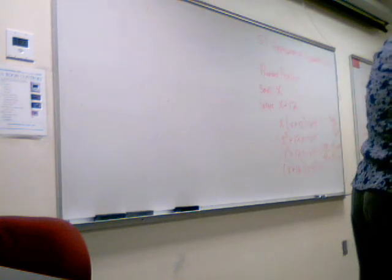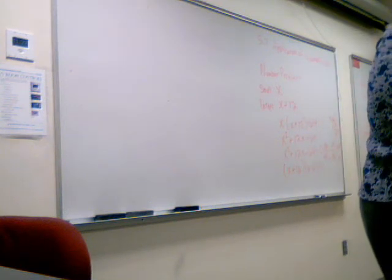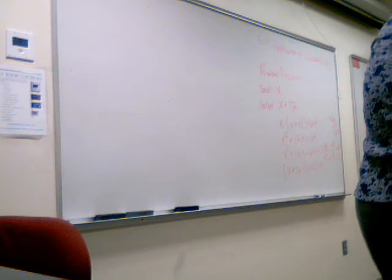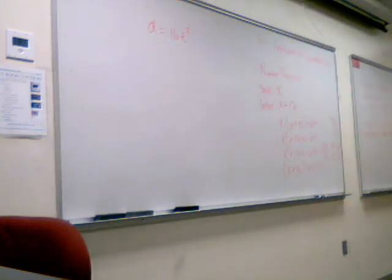Example 3 on page 326. This one says, in Earth's gravitational field, the distance d in feet that an object falls in t seconds after it's been released is given by this formula: d equals 16t squared. So all you really need to know is I'm giving you this formula. While at the top of the roller coaster, the rider's eyeglasses slide off his head and fall out of the cart. How long does it take the eyeglass to reach the ground 64 feet below?